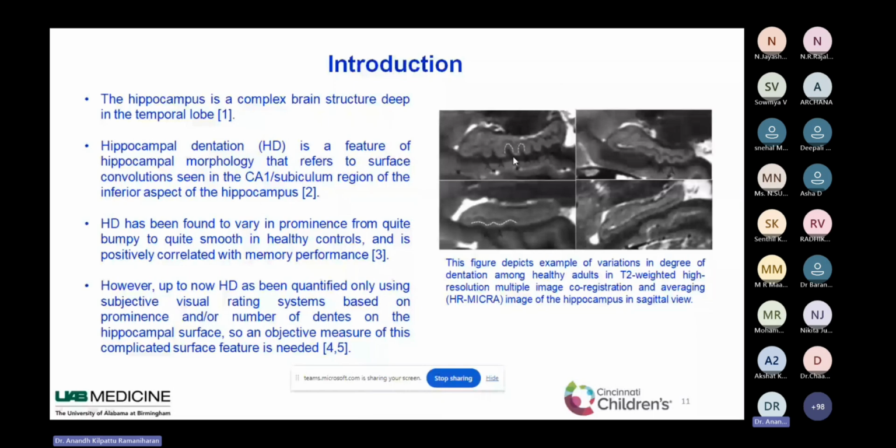And in this case, it's 1, 2, 3, 4, so he counted this to be 4. Subjectively he counted this and published the first paper. The problem is that this cannot be done or repeated by other doctors or researchers who want to pursue the hippocampus or dentation in their research studies. To facilitate that, we developed an objective method, meaning using computers and programs to quantify this dentation, and see how well this quantification agrees by doing correlation analysis between the objective and subjective methods, and if there is a correlation, what the correlation is with memory performance. These are the basic studies that we did.